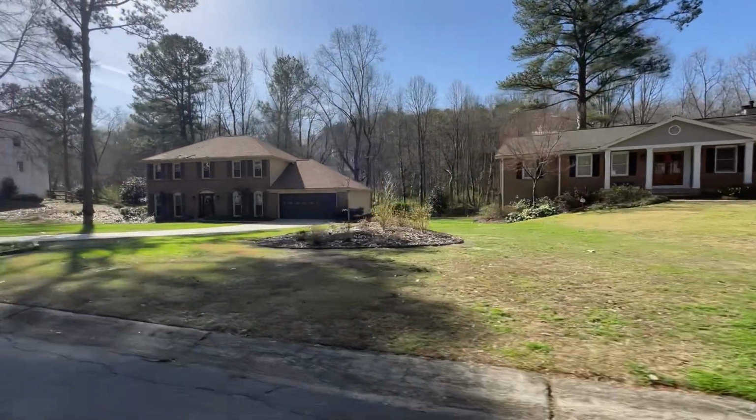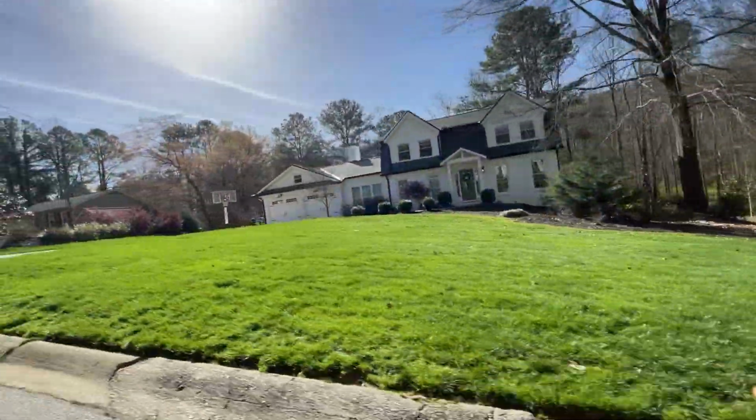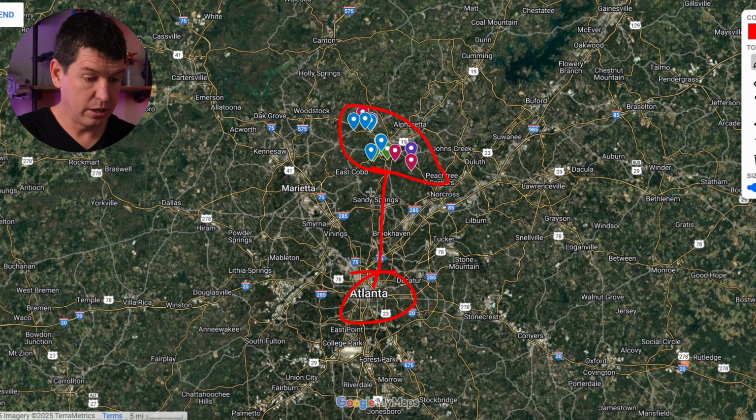So if you want a home that has its own charm and its own personality, then Roswell is a town that should be on your list. Let's jump into the map. Okay, I have our map of Atlanta pulled up and you can see Atlanta right here. And you're just gonna head up directly north and you're going to hit Roswell, right after Sandy Springs and right before Alpharetta.